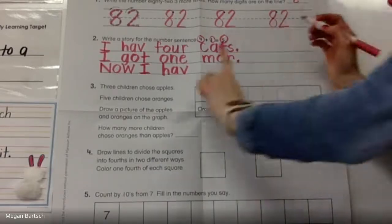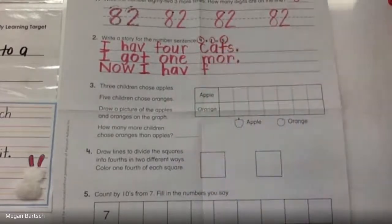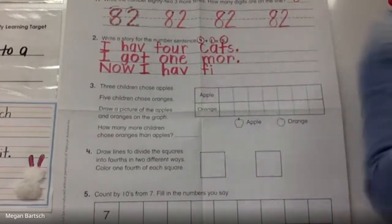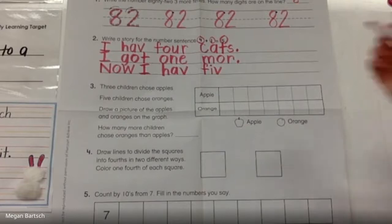All right, everybody write lowercase f. Leave a finger space. F. What goes next, sweetheart? I. Everybody write an I. What goes next, sweetheart? A V. And what goes last, babe? E.